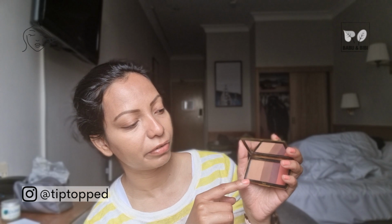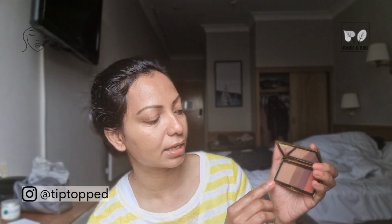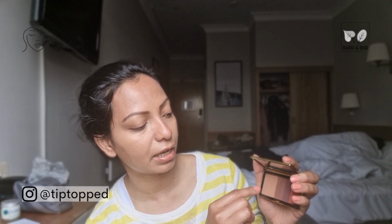Now I got this in Tweed because I think this combination is going to work best for my skin tone. It has got 4 different colors. So the one to the left is called Caramel. This I use as a base color. They have more of this color than any of the others, and I guess because they also want this to be used as a base color, so this is going to be used much more than the others.